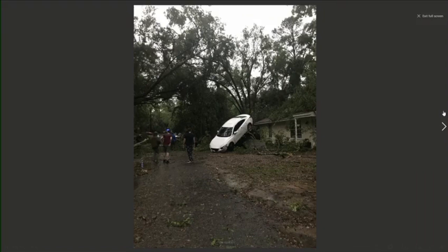I mean, holy cow. You can see the trees in all different directions there. It looks like a tree is on the house actually in the front there. Some people out surveying damage are still in their pajamas. That storm came through at 5, 6 a.m. this morning when a lot of people were just waking up.